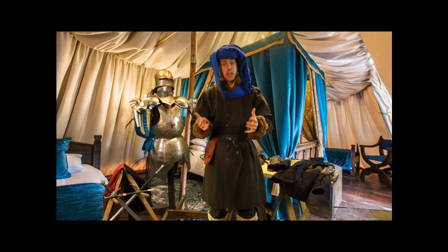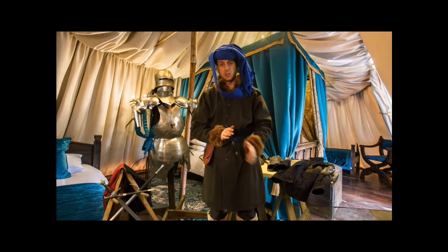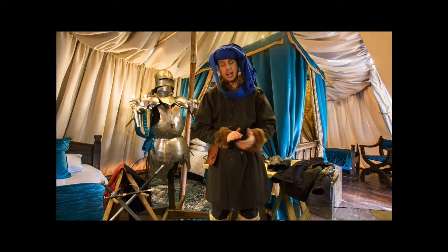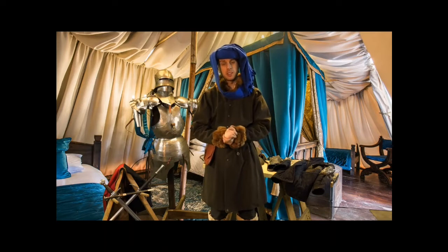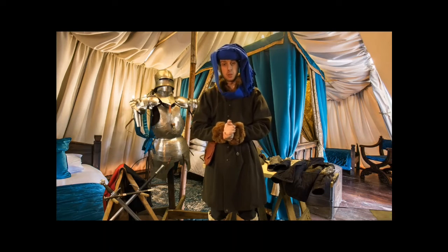Now, when you were going on campaign for war, everything would be placed into chests, a bit like this one down here, and then that would be loaded onto wagons and taken to wherever it is there was fighting, or indeed if you were a tournament fighter, to wherever the tournament was.